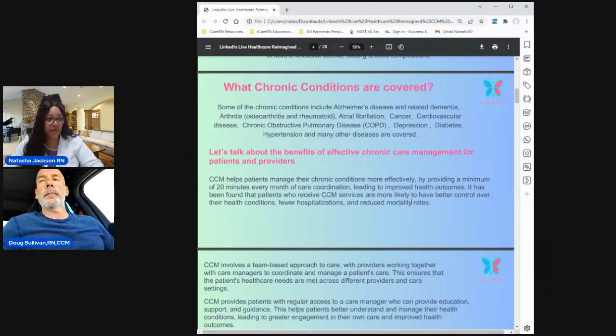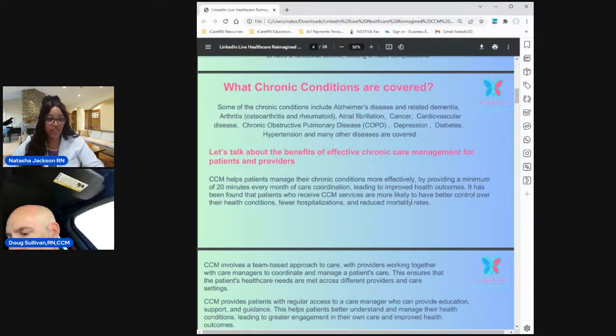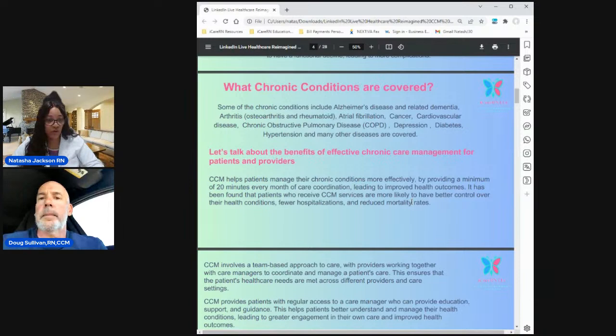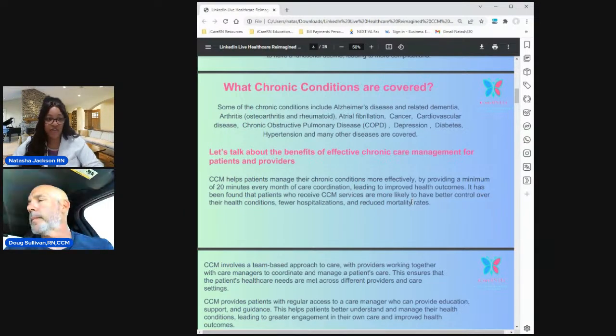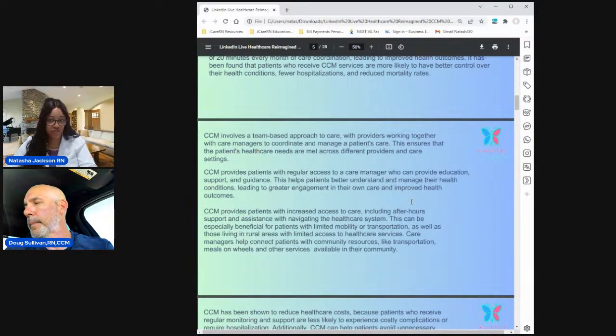It provides a minimum of 20 minutes every month of care coordination, which leads to improved health outcomes for those patients. It's been found that patients who receive that minimum of 20 minutes per month have better control over their health conditions, fewer hospitalizations, and reduced mortality rates. It involves a team based approach to care, with the providers working together with the care managers to help coordinate and manage a patient's care.